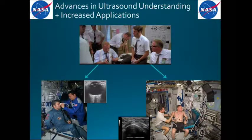So this is my obligatory aerospace medicine slide. It's interesting to note that a lot of the developments that came out of the point-of-care ultrasound movement were driven by developments at NASA, because there is no X-ray machine on the International Space Station. There's no CT scan. And so there is an ultrasound machine.